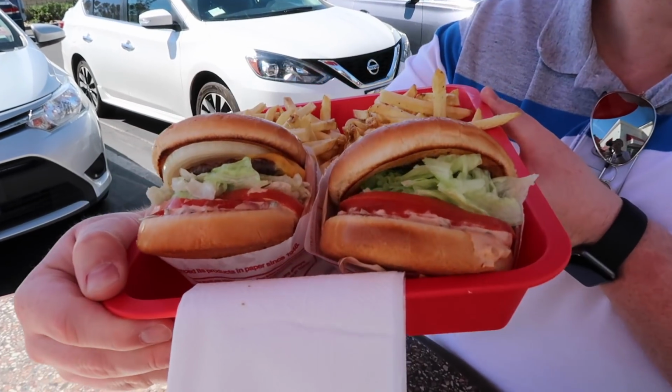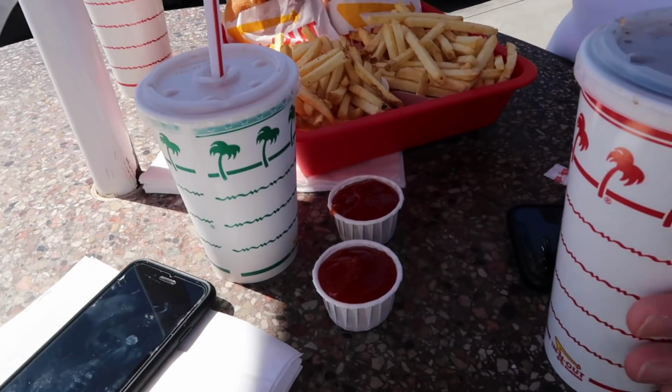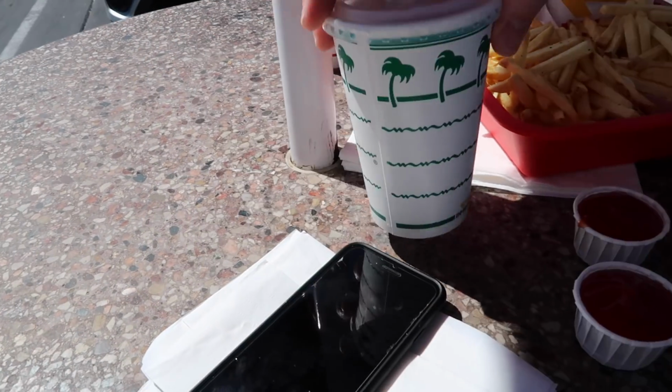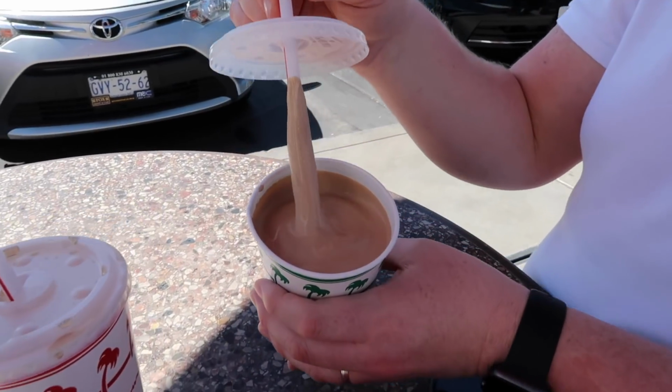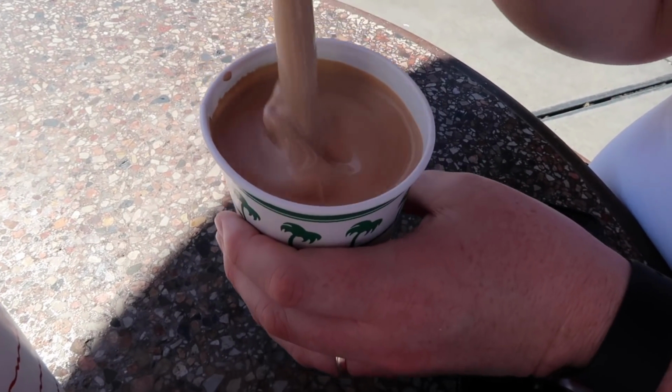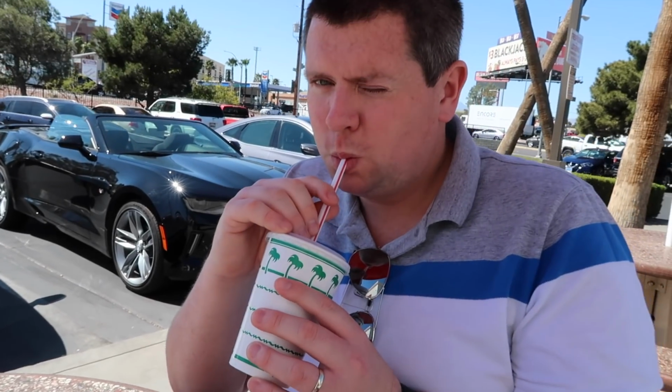Look at that. We've only had In-N-Out Burger once before, so we're going to enjoy it. Got some shakes. Rich has got the cheeseburger, I've got the hamburger. We got a chocolate shake as well. They're known for their chocolate shakes. So good. I'll have to try it. Enjoy.